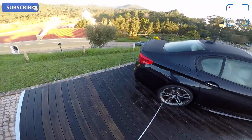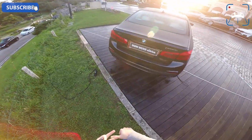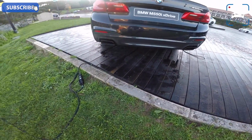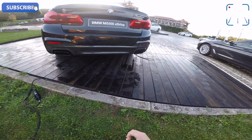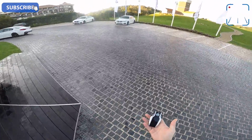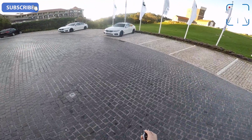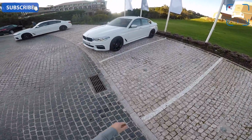Okay, so a little cool thing is that we have the M550i here. Of course we cannot drive it because we can only drive the 540i and the 530d, but this is it. The M550i, look at those exhausts, really cool. 4 seconds to 100 kph, amazing. This is the key I got from BMW and this is my car for the next hours, the 540i.